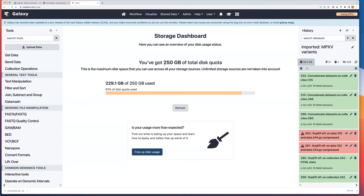I got 250 gigs of total disk quota. I can refresh the disk quota here, which previously you had to know that you need to log out and it would automatically recalculate the disk quota. So that's a big step up already.